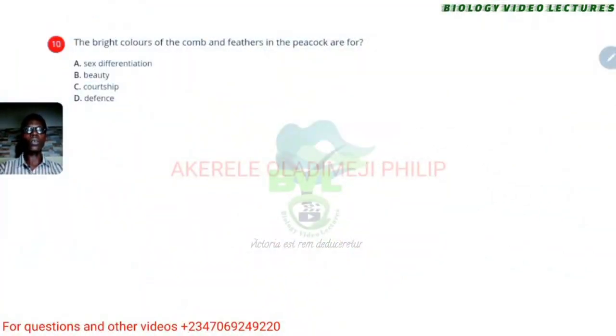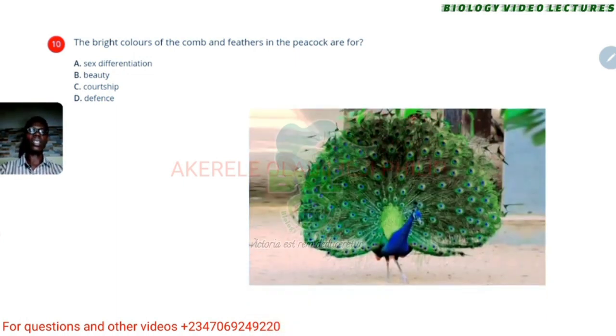Now, the bright color of the comb and the feathers in the peacock are for sex differentiation, not really beauty. That's nice, but that's not what it's for. It's for courtship. When it spreads that, the peahen, which is the female one, gets attracted to the male, then goes towards it for mating and all of that. So the answer is C, for courtship.